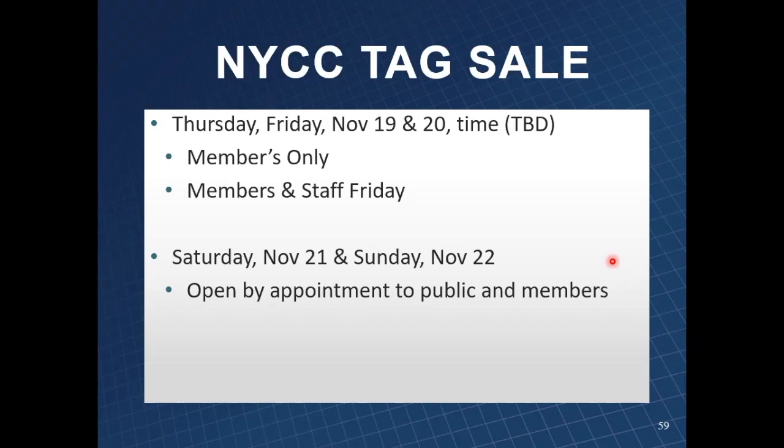The first day will be for members only. We'll let you know what time that's going to be. On Friday, we're going to allow staff and members to buy items at the club. And whatever's left over, we're going to open it to the public on Saturday, November 21st, and Sunday, November 22nd, and that'll be by appointment. And also, members can certainly come over and buy something those 2 days as well. And if you know of a civic organization or a church or someone who can use a lot of commercial restaurant furniture, chairs, tables, this might be a great opportunity to acquire some of our furniture. So keep your ears open. If you know of anybody, let me know.